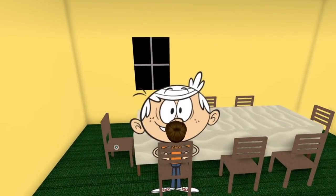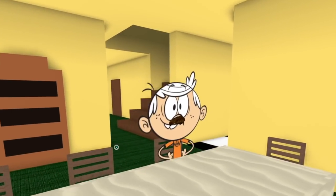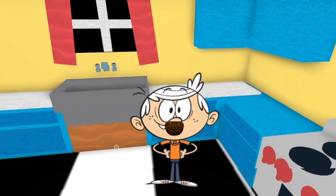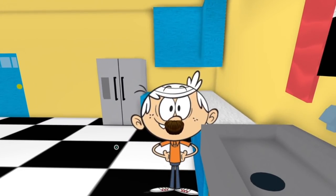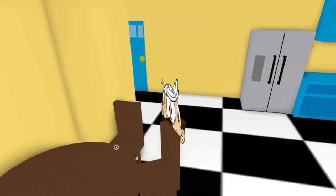Whoa, here's the kitchen table. We can have a nice sit down at the kitchen table and have delicious pizza. Nom, nom, nom. Wait, there's no food here. Where's the food? Let's look in the kitchen. Whoa, you guys, what a cool kitchen. It's got a cool kitchen sink and a cool refrigerator and another cool table over here.